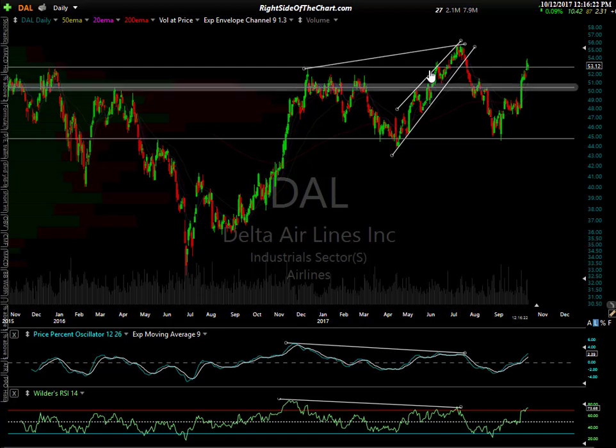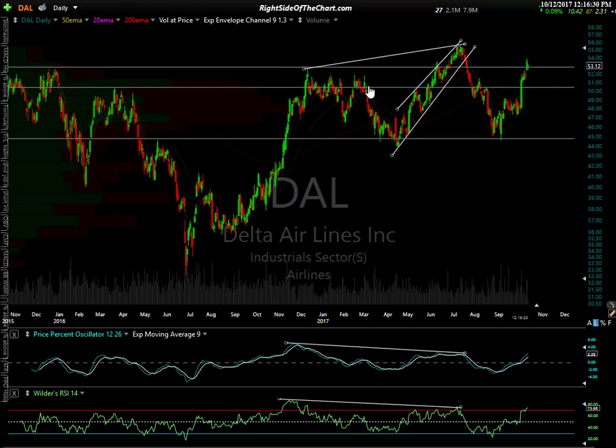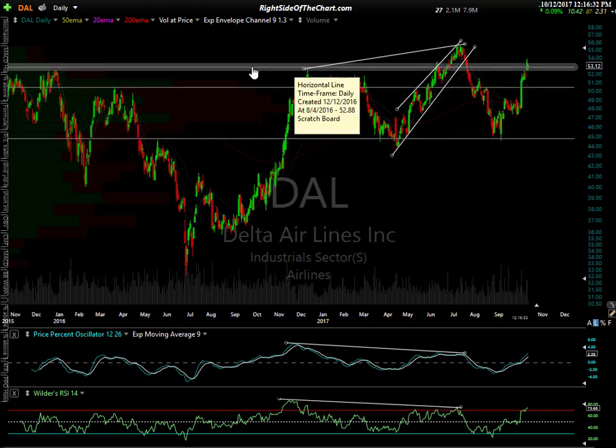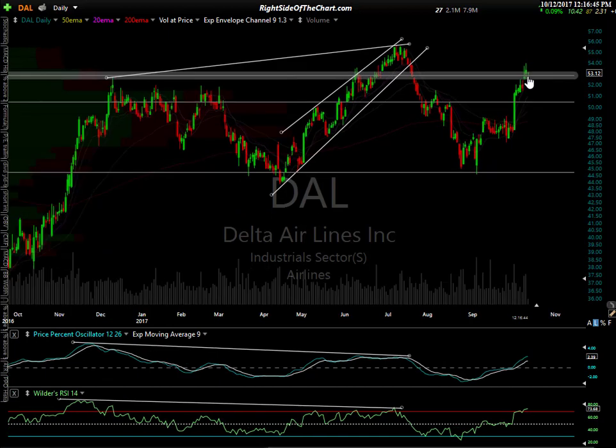This is Delta, DAL. There was that pattern I showed you back then in the video, broke down, just a beautiful, right down to the target, bounced. And now point being, this line here, and again, I haven't even modified these lines in a while. This one's back from August 4th, 2016. This is the last time I touched this line. You have a lot of reactions here, and now we're at that level. Sure, we're a little bit above it.